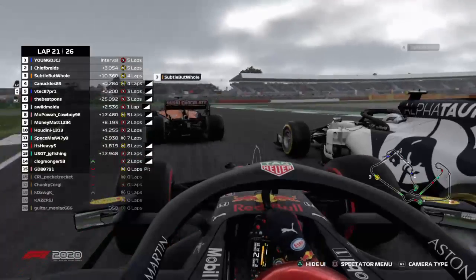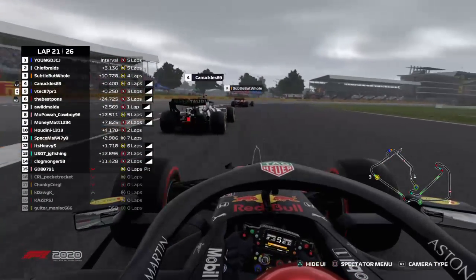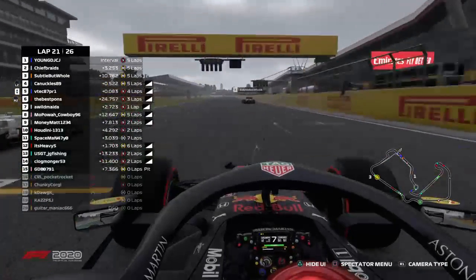Knuckles thought about going down the inside. Here comes VTech though, down the inside. He's going to try a switchback. Is he going to get it to work? No. Doesn't have the traction to make the switchback move work, but now very close.